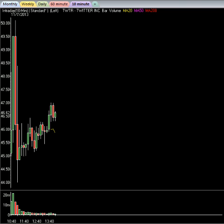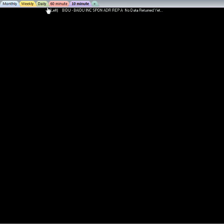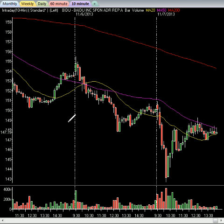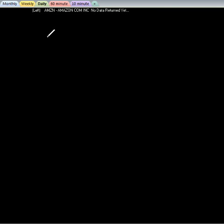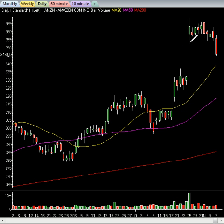Couple other stocks getting punished. Remember I said the NASDAQ was absolutely getting annihilated. Take a look at Baidu today, BIDU, down nicely. It's well off its lows, but still down over $2. Google's off its lows as well, but it's still down $9. Apple's down 5. Amazon's down 10. Amazon's getting annihilated here.